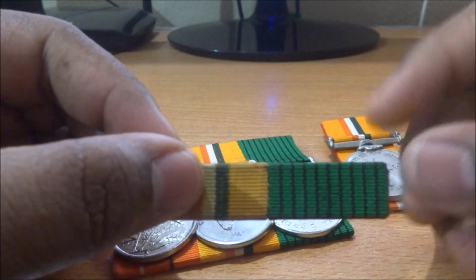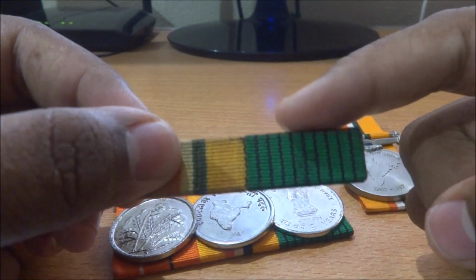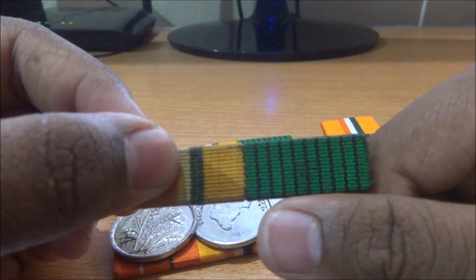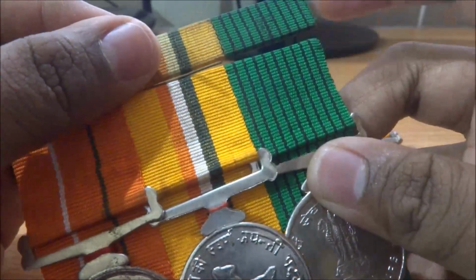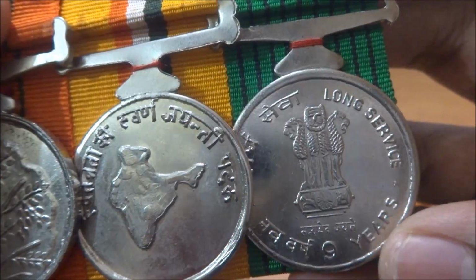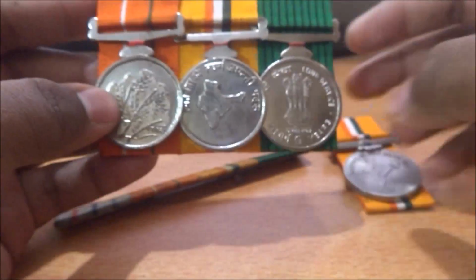So, coming to the last and final one, but not the least, this is given for 9 years of meritorious service to the Indian defense. You can see 9 black lines on a green background here, and a medal is also given with this one. This is the medal, and the same 9 lines are followed here. You can see 9 long years, Navvarsh Long Service medal, this is known as. You can see these medals are very nice.